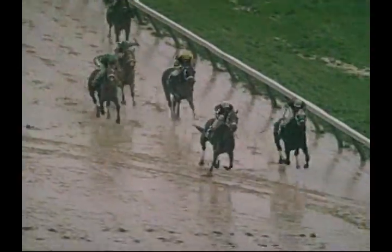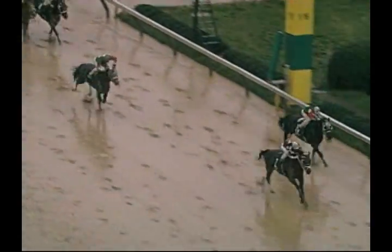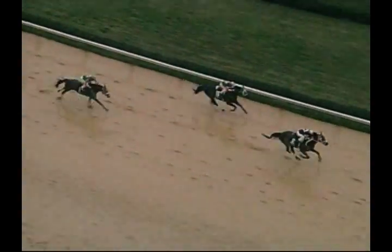And here they come into the stretch of the Oaklawn Handicap. A Little Bit Lively continues to lead it, but Behrens challenges him on the outside. Archer's Bay is next, and the defending champion Precocity is on the move. Behrens takes the lead with a furlong to go. A Little Bit Lively second. Precocity 4 lengths back in third. They come for the wire, and the Oaklawn Handicap is going to go to Behrens and James Bond as Behrens wins it by 2.5. A Little Bit Lively second.